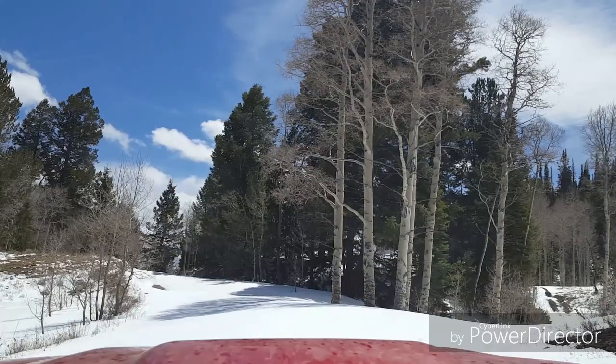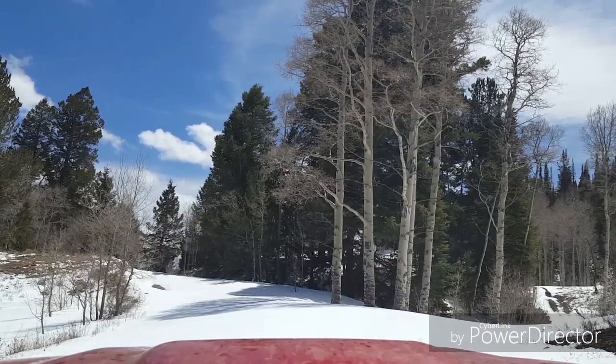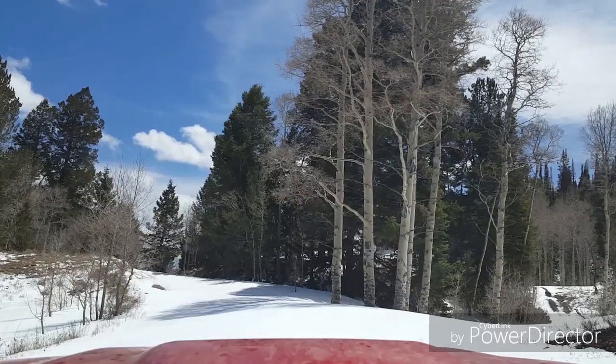All right, so here we are in Ephraim, Utah, Orangeville. Just like the sign said, it may be impassable. I'm going to try to put it in 4 low and get this active crawl control going and see what we can do. But anyway, this is it. Nasty. Let's see what we got.